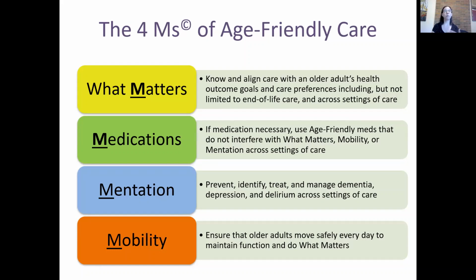Medications, that M refers to knowing what medications an older adult is on, reviewing those. If a medication is necessary, using age-friendly medications that don't interfere with the other M's, that aren't causing cognitive impairment or falls. Mentation is preventing, identifying, treating, and managing dementia, depression, and delirium across all care settings. And mobility is making sure older adults can move safely every day to maintain their function and do what matters, preventing falls and maintaining the highest level of function.